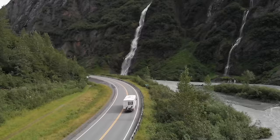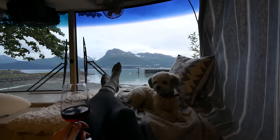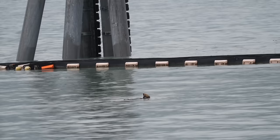The drive into Valdez was stunningly beautiful. We've only been here for 3 hours and we've already had pad thai in the harbor, and I'm sitting here in the front seat of the RV looking at a sea otter in our spot for the next 4 nights.